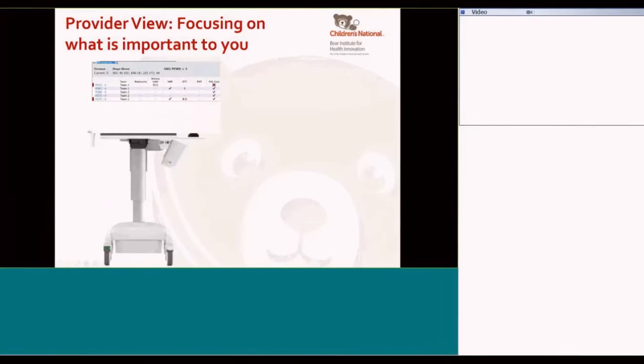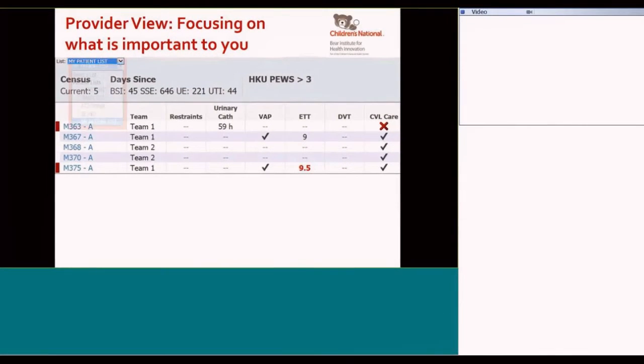So not only is this created for large screens, like you saw on the wall there, but also it's focused view so that you can pull it up right on any computer within the institution, and they can apply the quality measures to any patient population.